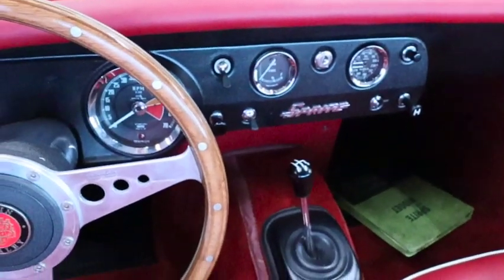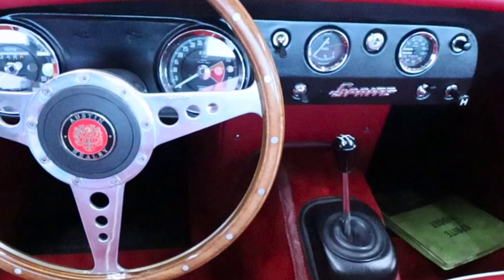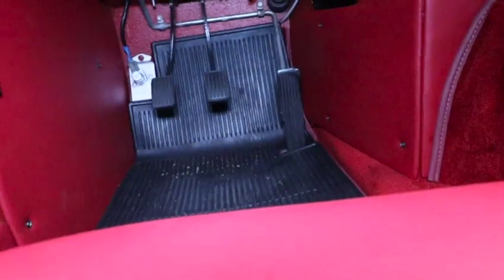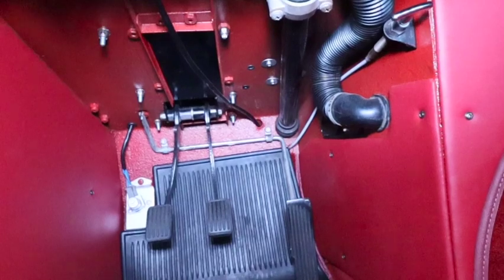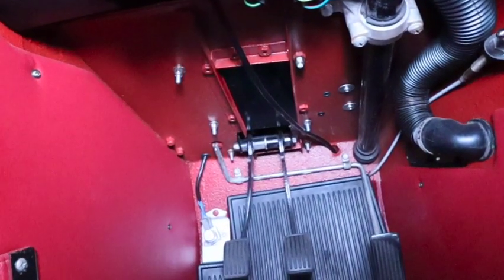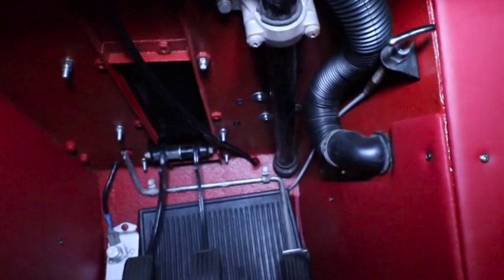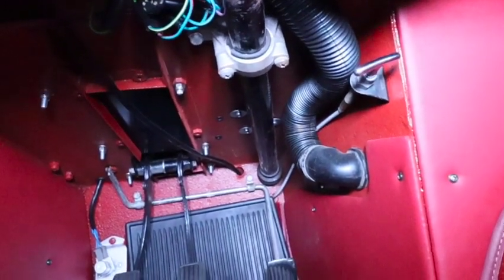The car has a 4-speed transmission, and the shifter is right there. It has a handbrake, and looking down below, we see the 3 pedals for the clutch, brake, and the accelerator. And it has a push button dimmer switch that you push with your left foot. And then you have the T handle, which we pull to open the hood, which we're going to do in just a minute and have a look at this marvelous engine.